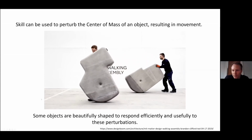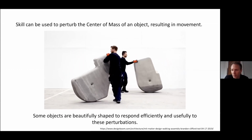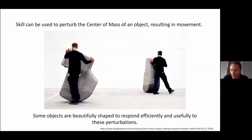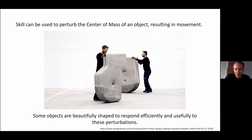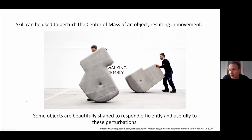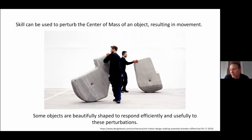In the video, these people are interacting with these very heavy stones by just slightly perturbing their center of mass. Because these stones exist in the gravity field that we find ourselves living in, it results in movement. Some objects are very cleverly shaped to respond efficiently and usefully to a perturbation of their center of mass. But you could imagine that if these objects were just rectangular blocks, you could perturb the center of mass to move the object, but it wouldn't be as efficient or as useful necessarily.